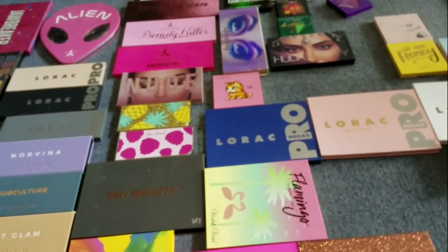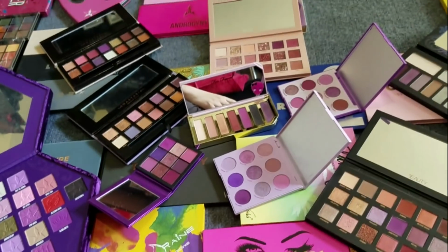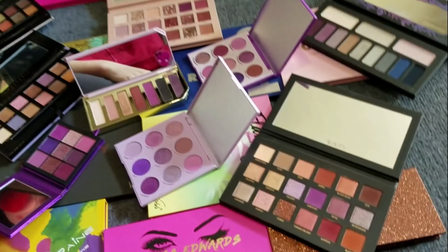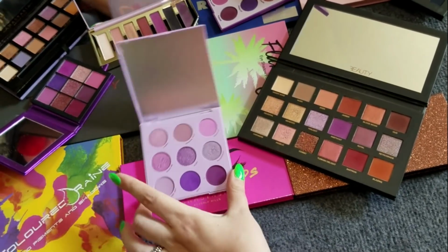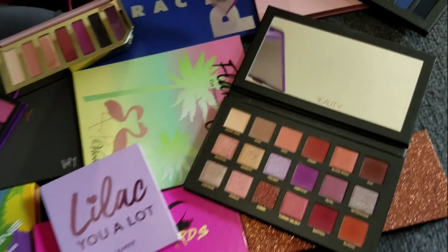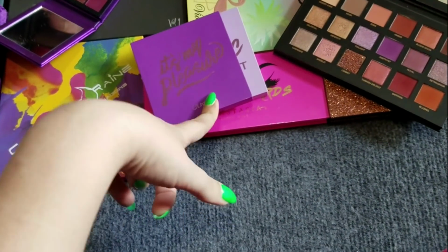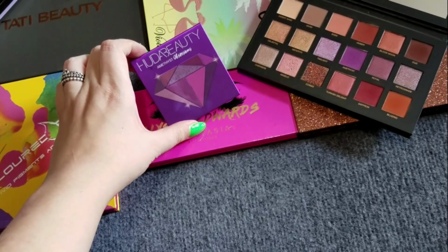And let's do purples. Okay, we've kind of got purples and mauves and whatever's going on here. Obviously, starting off with the obvious, we have the ColourPop Lilac You A Lot, and then the original purple ColourPop palette, which is It's My Pleasure. Then I have the Huda Beauty, what is this, Amethyst Obsessions.